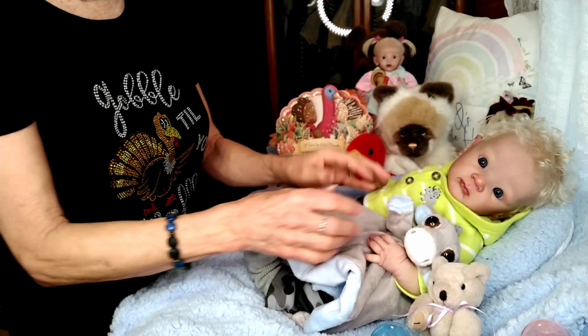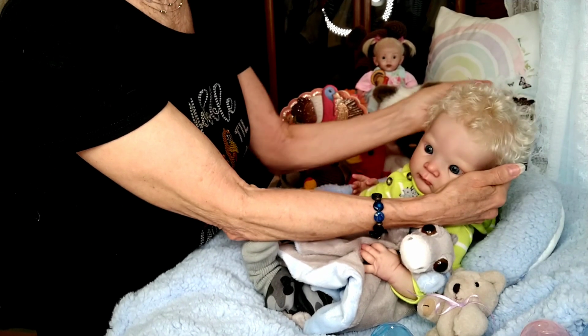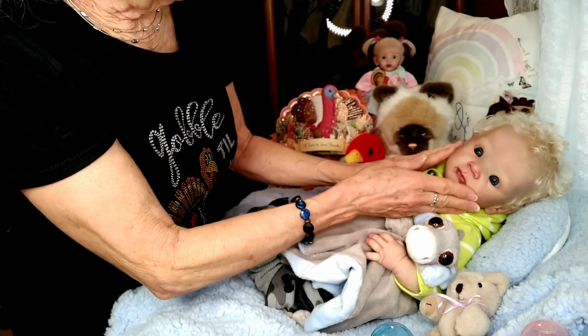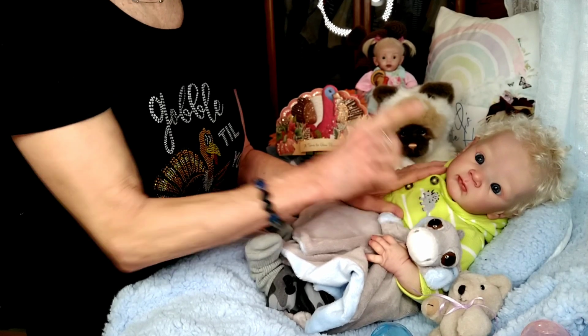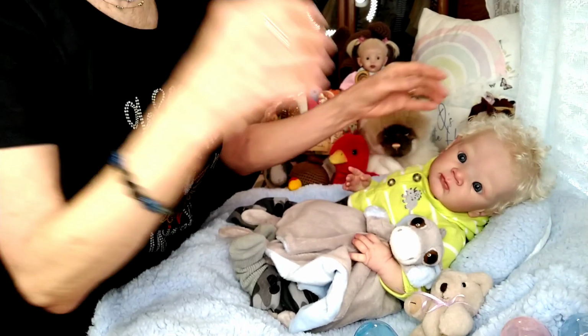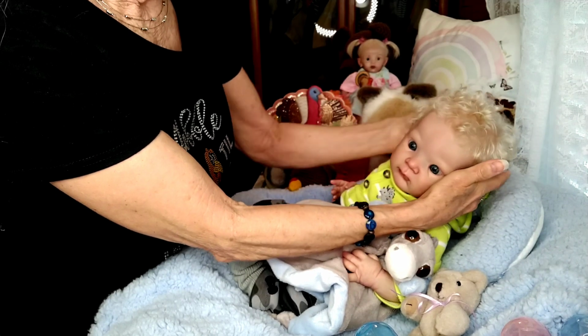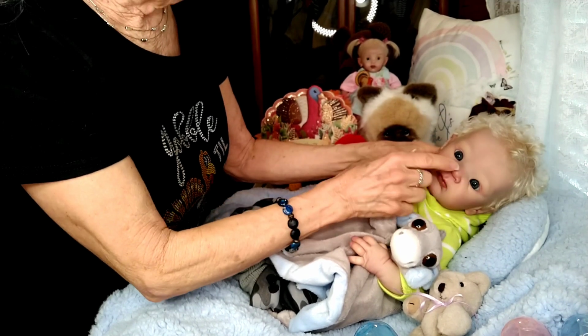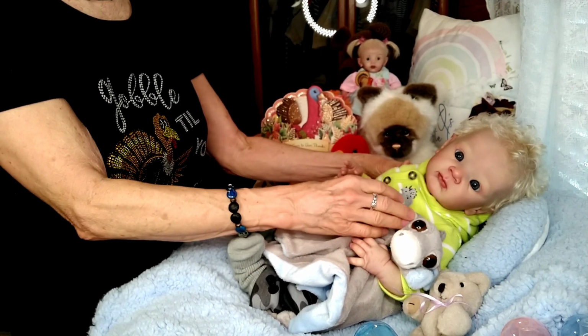So let's go ahead and get us started with Mr. Archie. And this little guy really is an amazing little guy. He's got gorgeous blue eyes, and he's got really cute curly blonde hair. He is adorable. He's also got rooted blonde eyelashes, so you won't be able to see those.